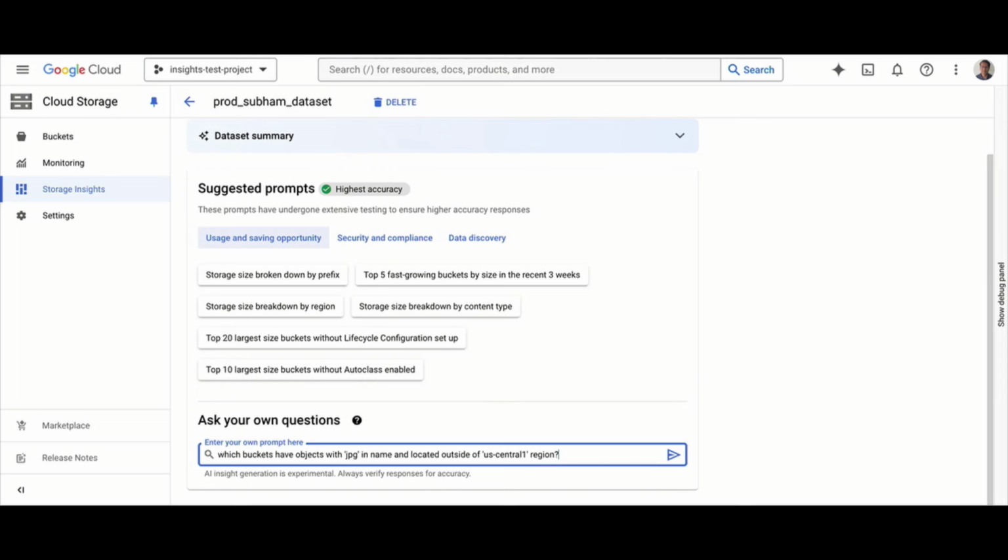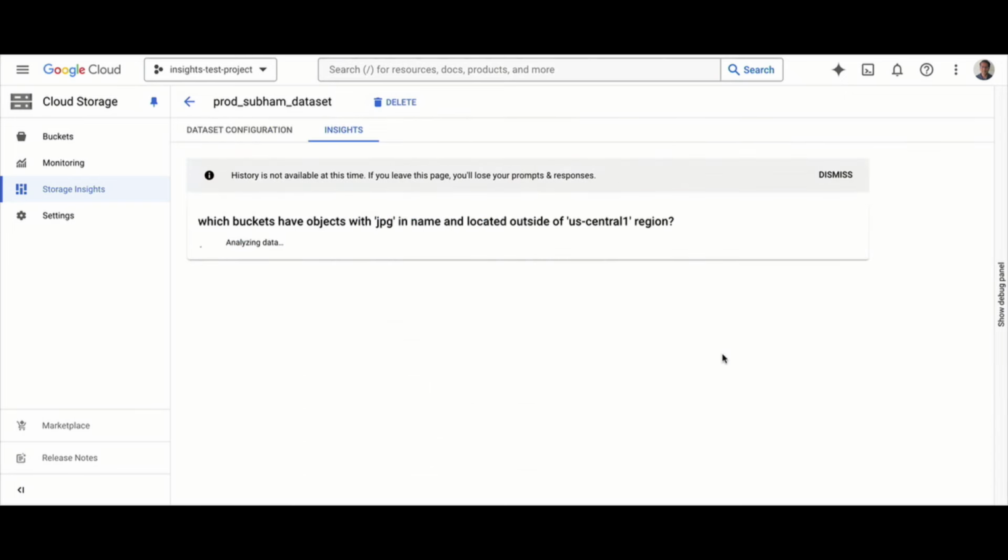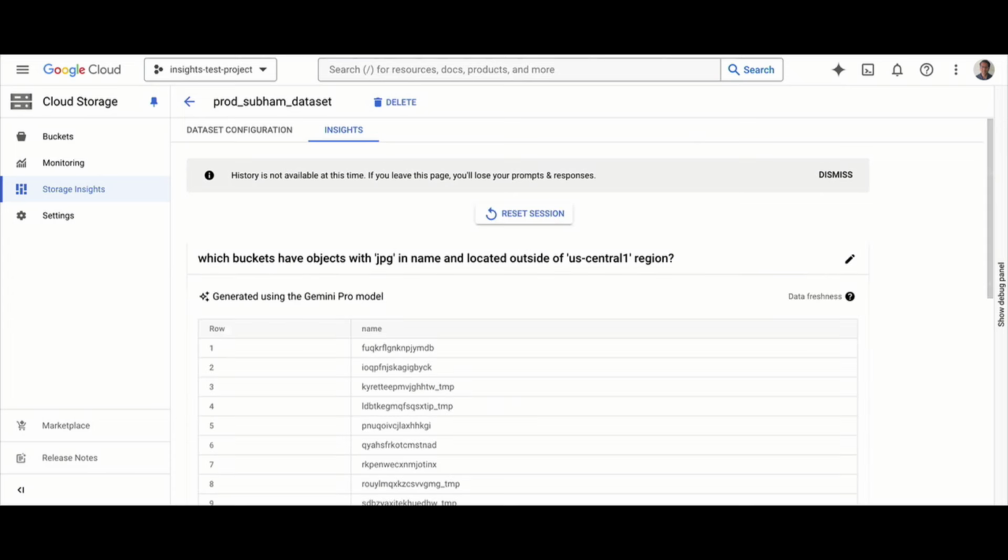Hopefully I typed it right: which buckets of objects with JPEG in the name are located outside of the US Central 1 region. Then you basically run the query again. Do you have to exact match on the regions, or can it understand US space Central space 1? It will do. US Central 1 should work, yes.